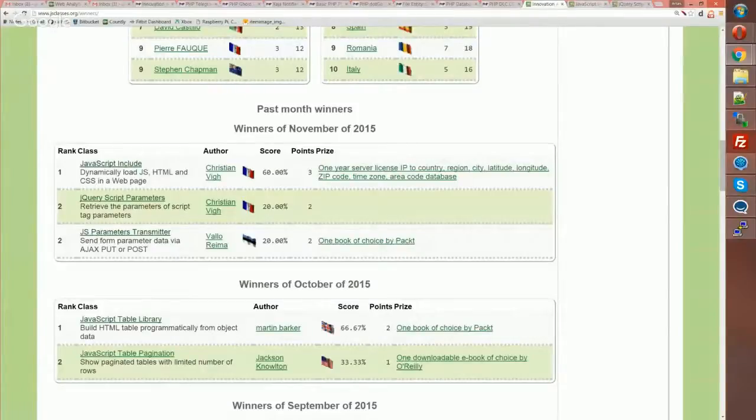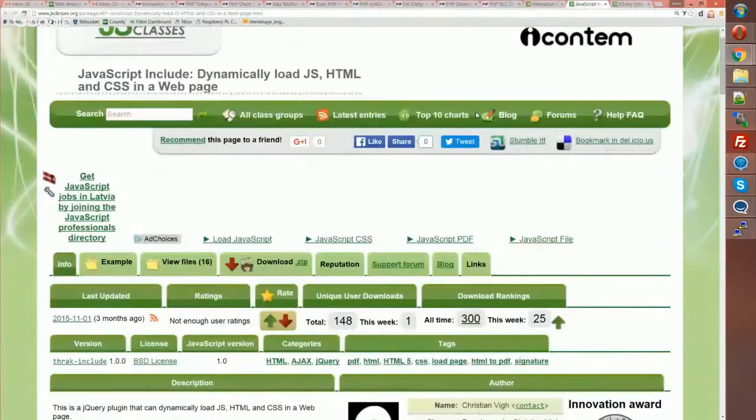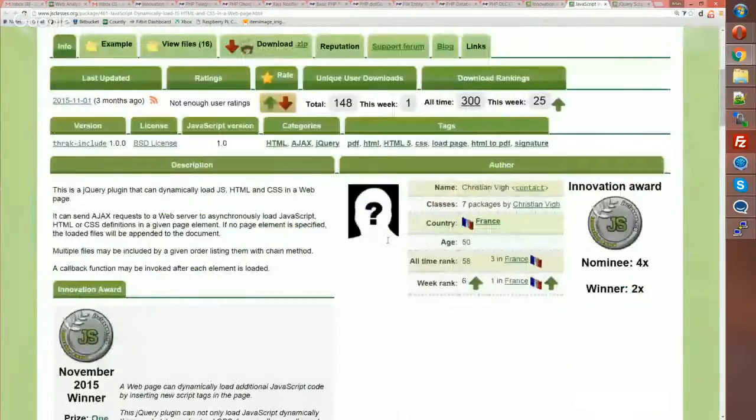We are going to start precisely by talking about the nominees of JS classes. Arturus, which ones would you like to comment? Well, both that I am about to comment on are from the same author, Christian Wich from France. And the first one is a JavaScript include package, which allows you to dynamically include different components of the web, like another JavaScript file or HTML or CSS in a web page.